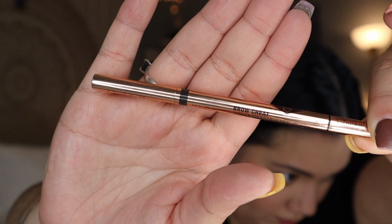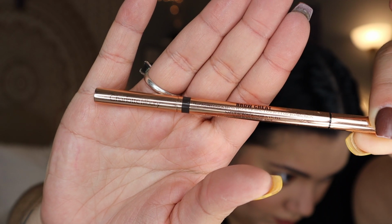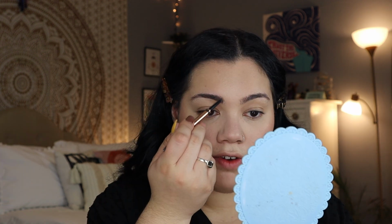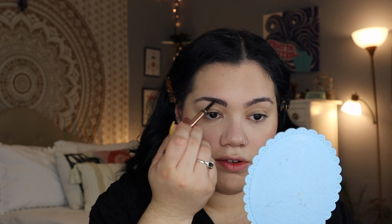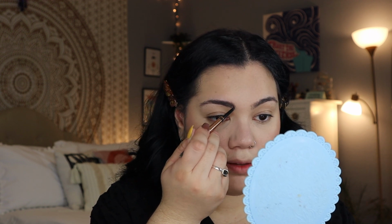So to put on my brows and to have my brows on fleek, I'm using my Charlotte Tilbury Brow Cheat Micro Precision Brow Pencil. Now I'm just following my natural brows and just lining them. Also adding color where I am missing hair.